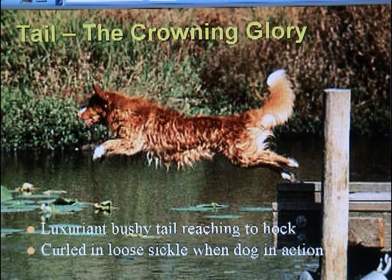Tail. Here we are, back to the crowning glory. But I like myself the adjective luxuriant here, because it really should be. And this kind of tail is just that. It should reach the last vertebra of the tail, should reach at least to the point of the hock. I like it halfway down. Depending on the length of the hock, the absolute minimum would be just reaching.